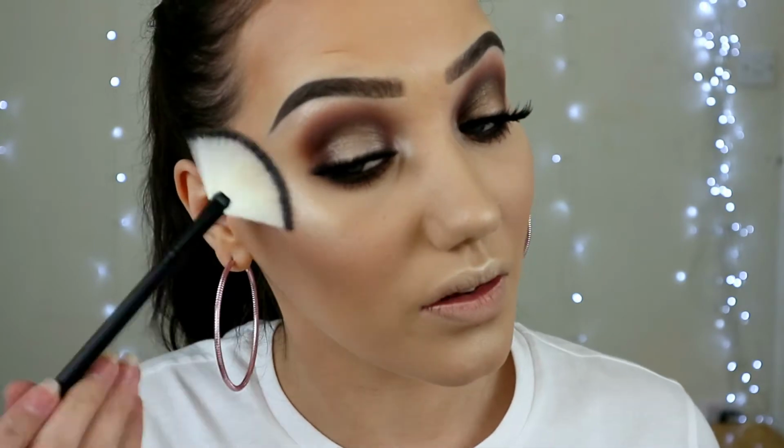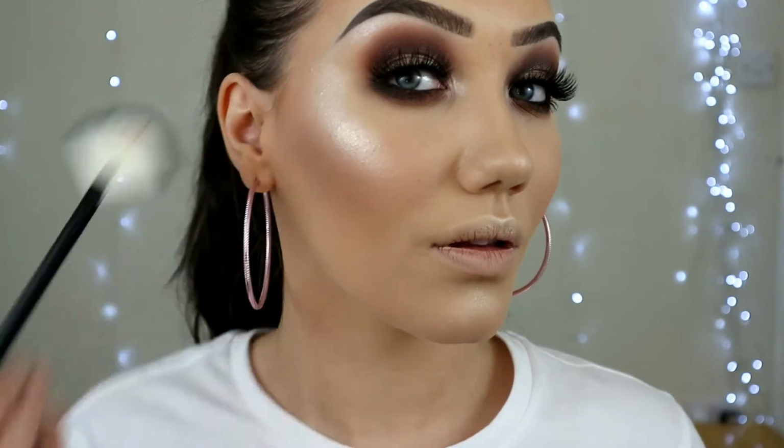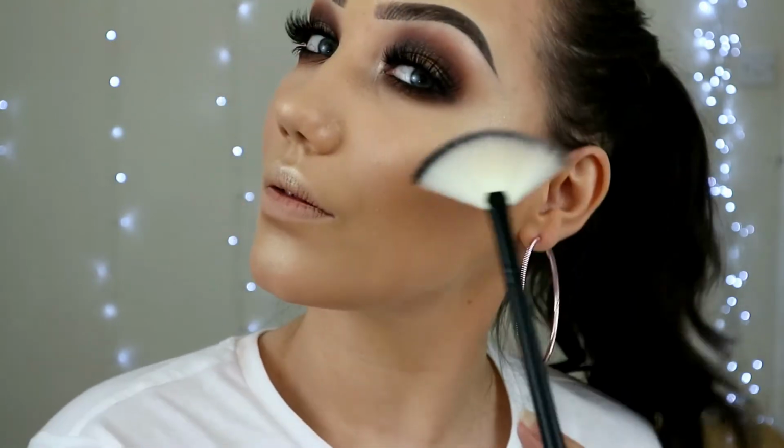I can't believe that's using it dry. That's usually the effect you get with a wet highlight. That's insane. I'm just going to use the fan brush and go over a little bit with Moon Sparkle, which is the pink shade, just because I love pink highlighters, and I think I just want to test it, to be honest. Oh my goodness.